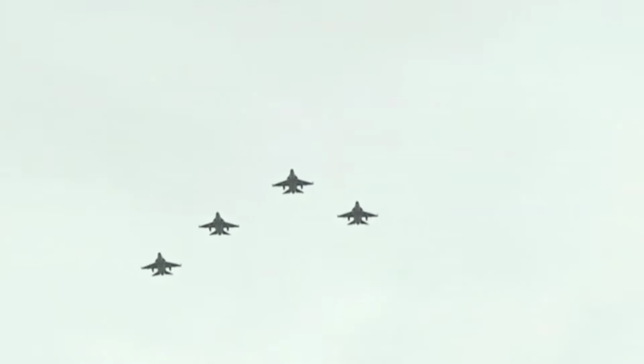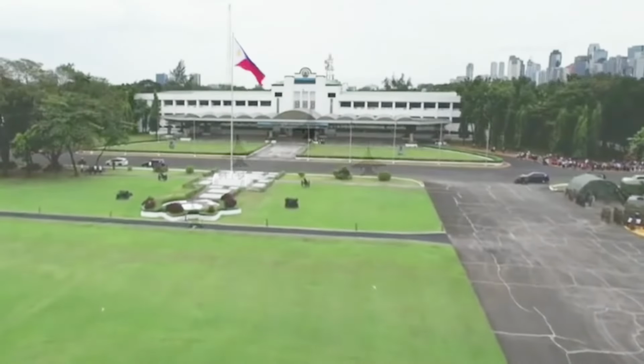Meanwhile, we have the missing man formation. This is an aerial salute performed as part of a flying pass of aircraft, typically in memory.